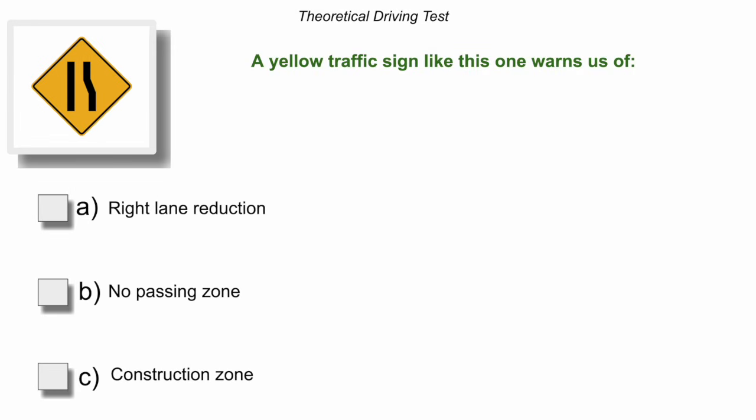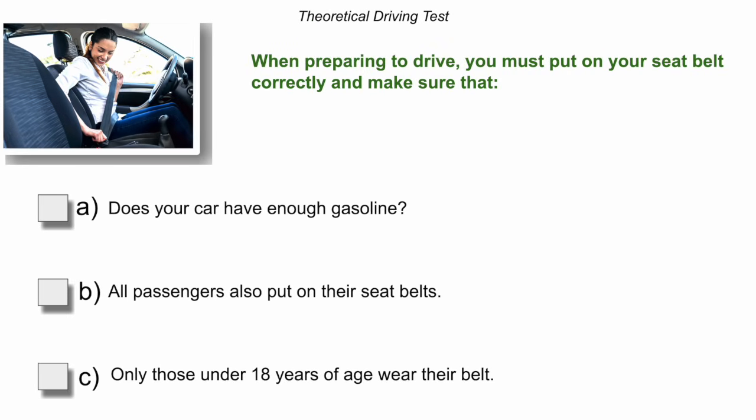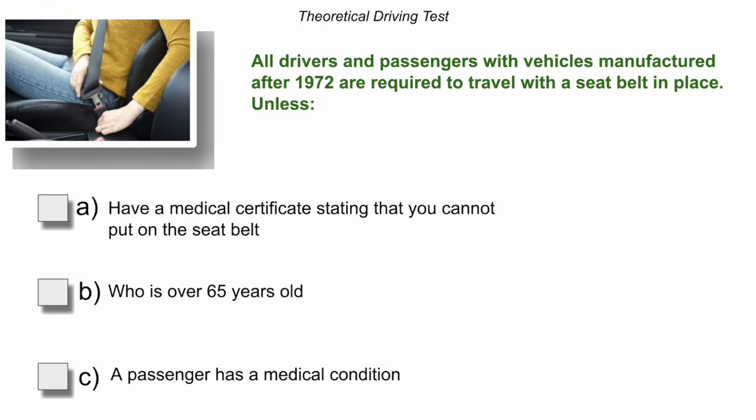A yellow traffic sign, like this one, warns us of right lane reduction. When preparing to drive, you must put on your seatbelt correctly and make sure that all passengers also put on their seatbelts. All drivers and passengers with vehicles manufactured after 1972 are required to travel with a seatbelt in place unless a passenger has a medical condition.